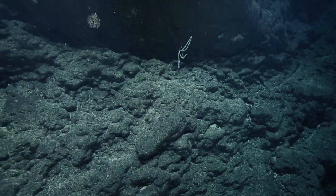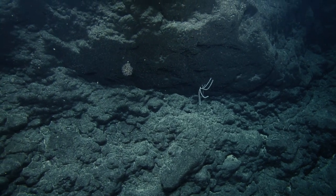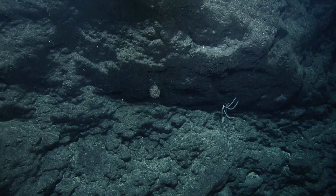And another primnoid. And Chrysogorgia. Oh, is that a squat lobster? Where? Inside the middle. I think so. It is. Booking it.